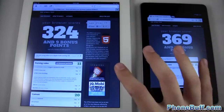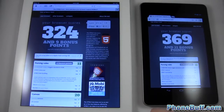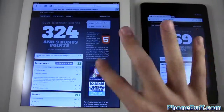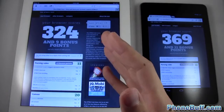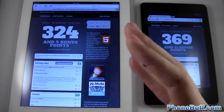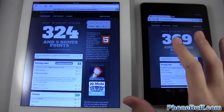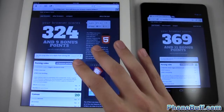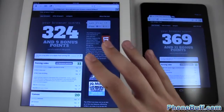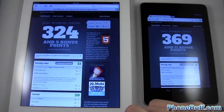But as far as the browsers go, I have to say the better browser is the Google Chrome browser, because I've not only tested it between these two, but also on iOS itself between Safari and Google Chrome. And again, I said Google Chrome actually outperformed it. But hardware wise, you can tell the rendering's a little bit faster on the new iPad. So you have to give the new iPad the edge there. It seems a little bit more powerful, even though this guy has a quad core CPU.